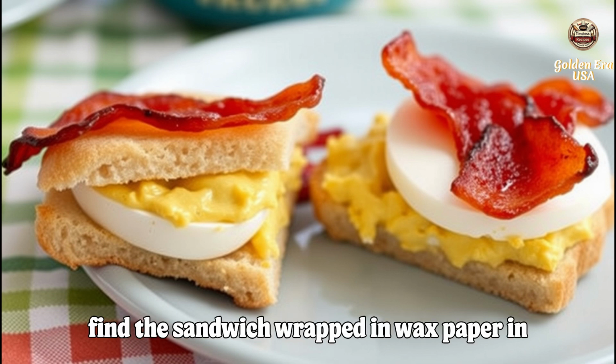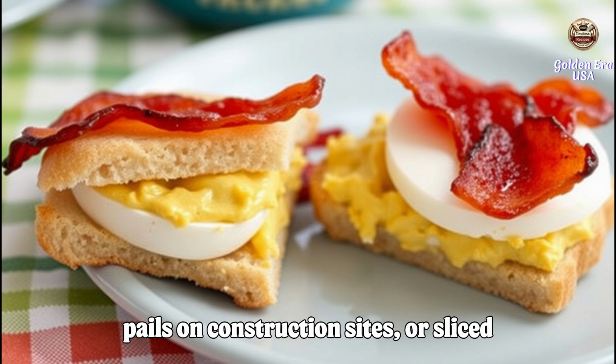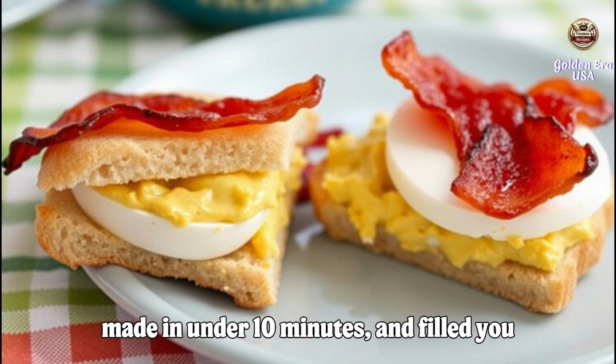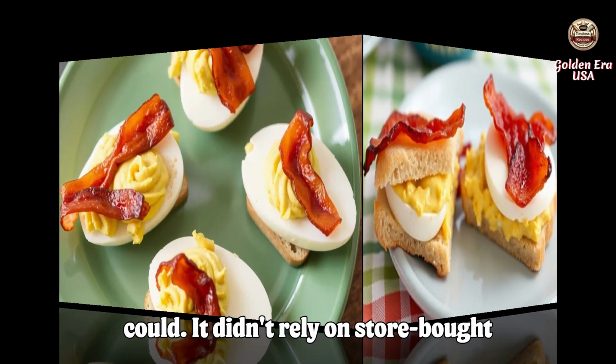You'd find this sandwich wrapped in wax paper in 1960s picnic baskets, packed into lunch pails on construction sites, or sliced diagonally and served next to pickles at neighborhood barbecues. It was fast, made in under 10 minutes, and filled you up better than most cold sandwiches ever could.